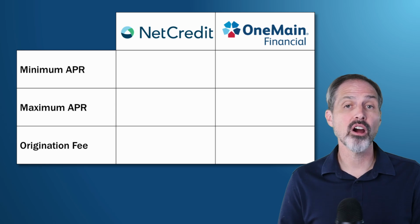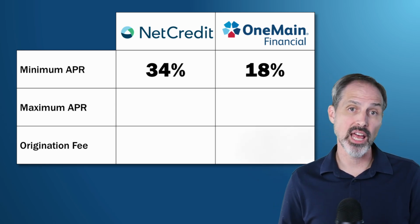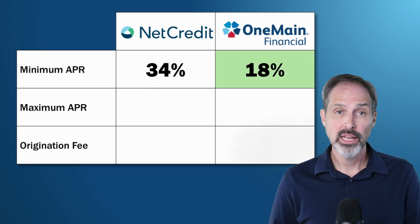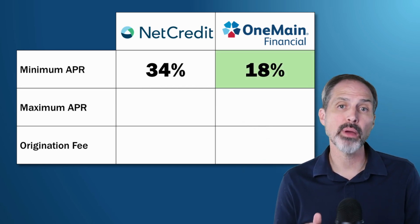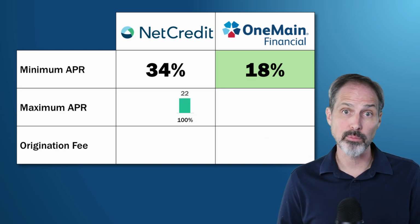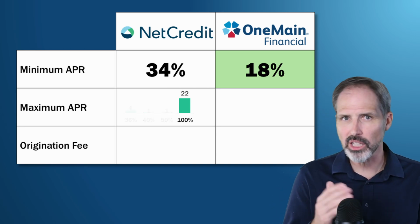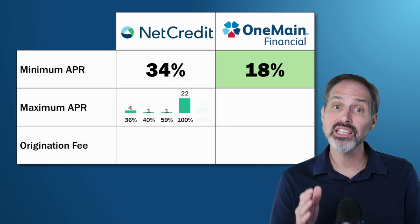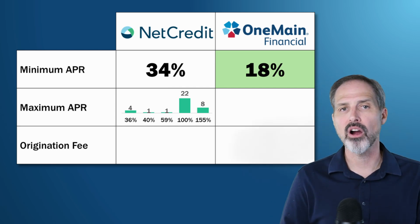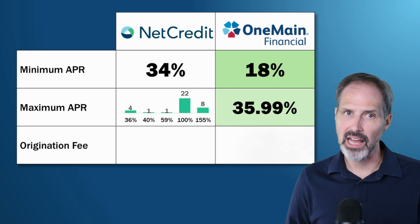NetCredit's minimum APR is 34%. OneMain's minimum is 18%. So I will highlight OneMain for having the lower minimum APR. NetCredit's top APR will depend on the state in which you live. You can see that their most common maximum APR is 100%. They have a handful of states that are below 60 and a chunk that is at 155%. OneMain caps their top APR at 35.99%. So again, I will highlight them.